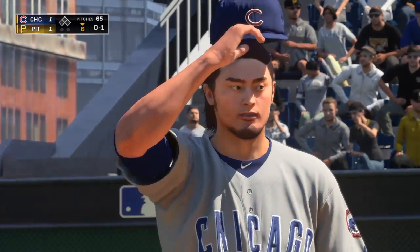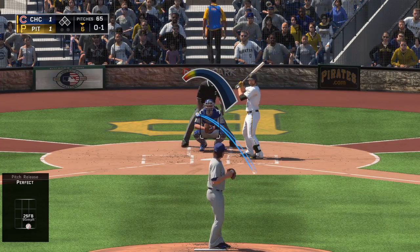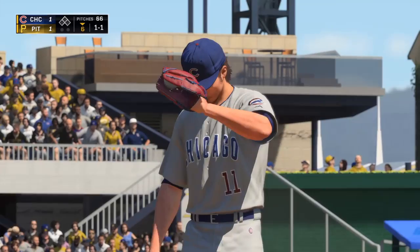For that man right there, you need look back only to his last start to see a performance like the one he's shown here so far. And well on his way to another great outing. And that's what you get when you mix your speeds and throw a lot of strikes. Ball one.